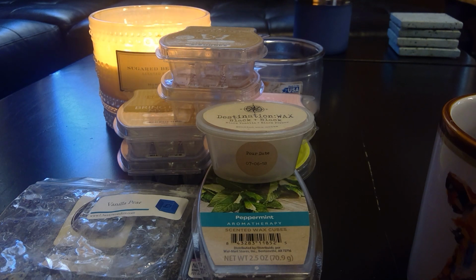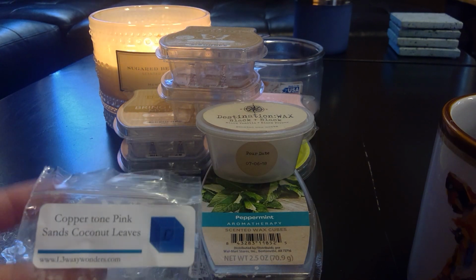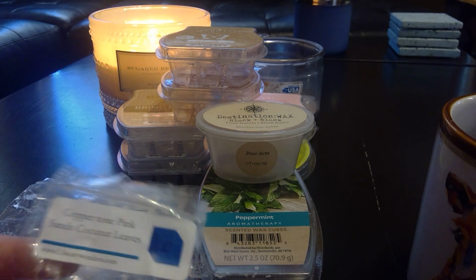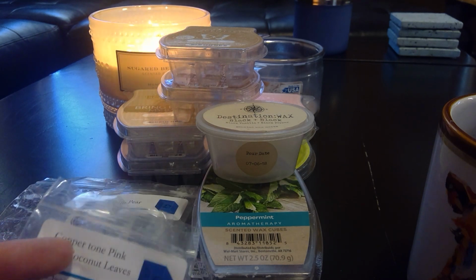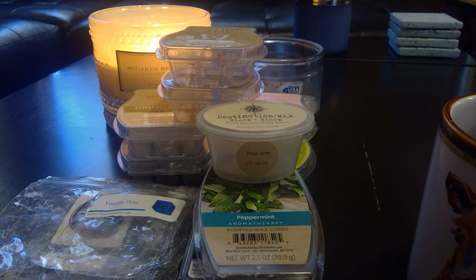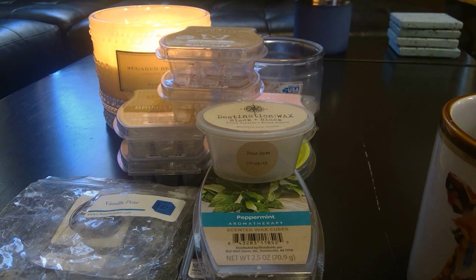And then Copper Tone Pink Sands Coconut Leaves. This I really enjoyed. Yeah, this was really good. Just exactly like Copper Tone sunblock or suntan oil. And you got the coconut in there, which you get a lot of times in Copper Tone and sunscreen and suntan oil scents as is. So this was just kicked up a notch with a little added coconut.